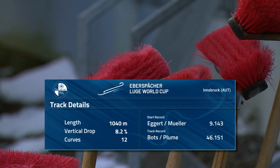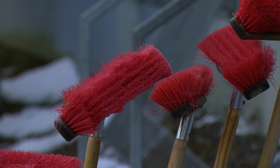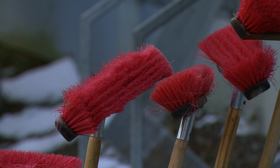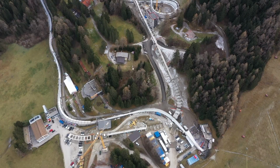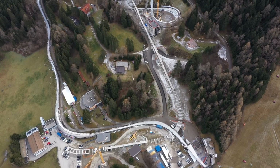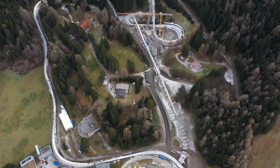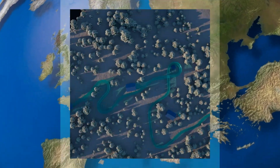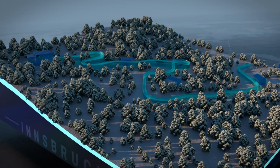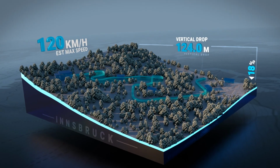Actually, the village of Eagles is on the way, charming village, and here is the track that has been hosting World Cup races since it premiered for the 1964 Olympics. Twice the Olympics have been held here on this track at the Olympic Sliding Center, 1964 and 1976. And of course, those 64 Olympics were the first time luge was ever held at the Olympic Games.